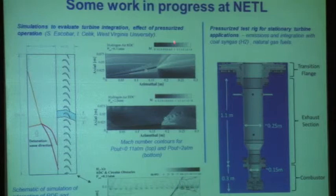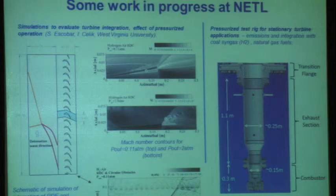We're also looking at the effect of operating this at different pressure, because our goal is to really integrate into a combined cycle gas turbine. And so we've been doing some simulations with our colleagues at WVU, looking at how close can I get to the turbomachinery, vane cascade, without having a lot of reflections affect what I'm trying to do up in this region. And these were just some posts we put into the simulation. You can see it's starting to interfere with the detonation structure.